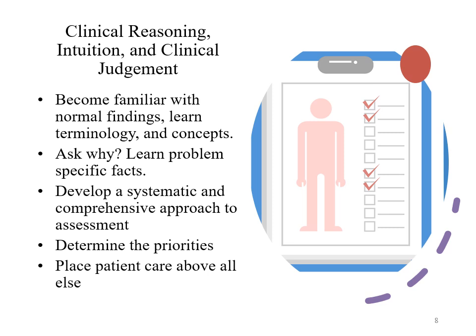Clinical judgment is the outcome or the result of critical thinking and clinical reasoning. And it's the application of critical thinking to the clinical situation.